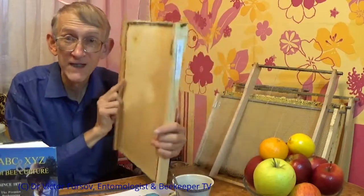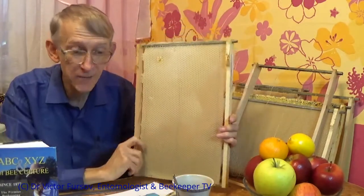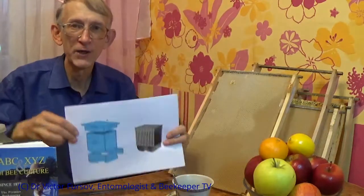So you see, this is a frame. This is a narrow, deep frame. And by the way, I will tell you about this frame deposited inside the bee box. And by the way, the first bee box, the brood box, must have 12 frames. I show you the structure in this picture.